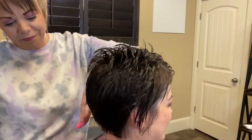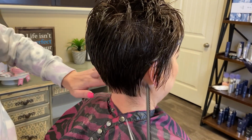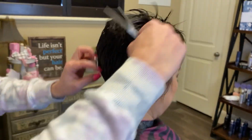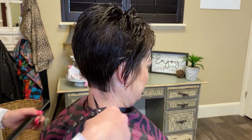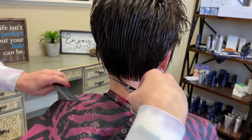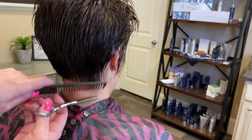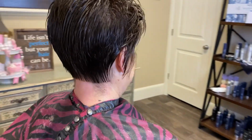So one of the haircuts that I showed you on Lisa, we did have some fringe down here. Right now she's wearing it straight across here. And then we'll just clean this up with the little clippers.